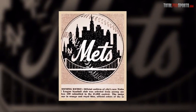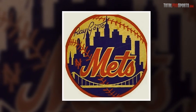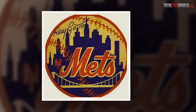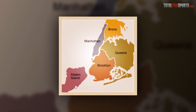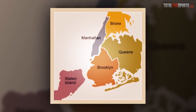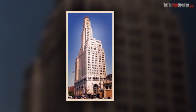The shape of the insignia with its orange stitching represents a baseball, and the bridge in the foreground symbolizes that the Mets, in bringing back the National League to New York, represent all 5 boroughs. It's not just a skyline in the background, but has a special meaning. At the left is a church spire, symbolic of Brooklyn, the borough of churches. The second building from the left is the Williamsburg Savings Bank, the tallest building in Brooklyn.